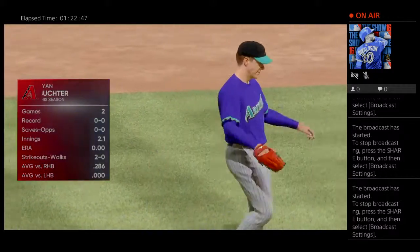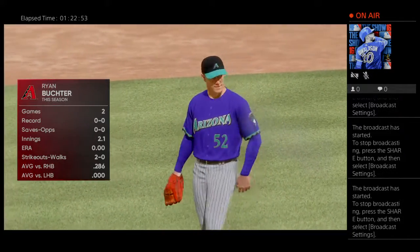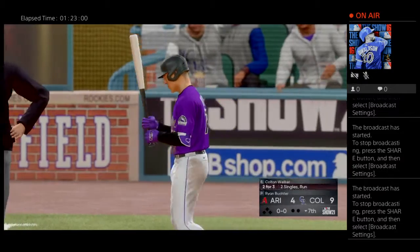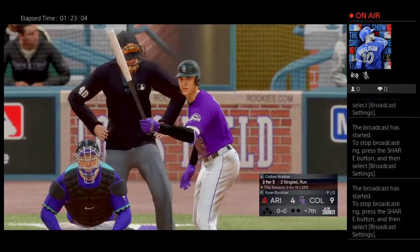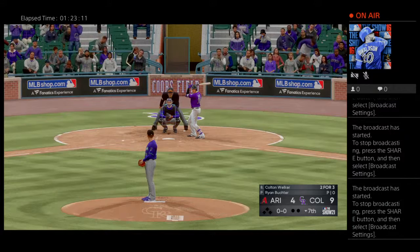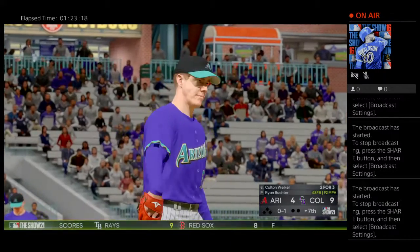Ryan Buchter will come on out of the bullpen as he'll be appearing in his 3rd game this season. 52, Ryan Buchter. Last half of the 7th here, and that'll give way to the 3rd baseman, Colton Welker. Colton. From the stretch. First pitch fastball swung on and missed, 0-1.